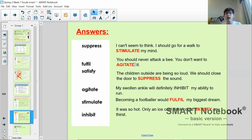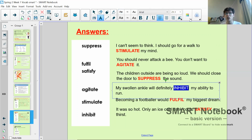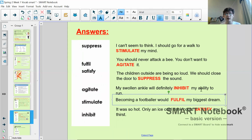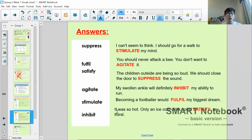The next sentence: my swollen ankle will definitely inhibit my ability to run. Sorry, that one's not highlighted red or bold. Inhibit, so it is stopping me from doing something. It will definitely inhibit my ability to run. The next sentence: becoming a footballer would fulfill my biggest dream. It would fulfill my biggest dream. And then the last one: it was so hot, only an ice cold drink could satisfy my thirst. Satisfy my thirst. So well done if you got those ones. If not, you can use your purple pens to change it. And we'll move on to the next activity.